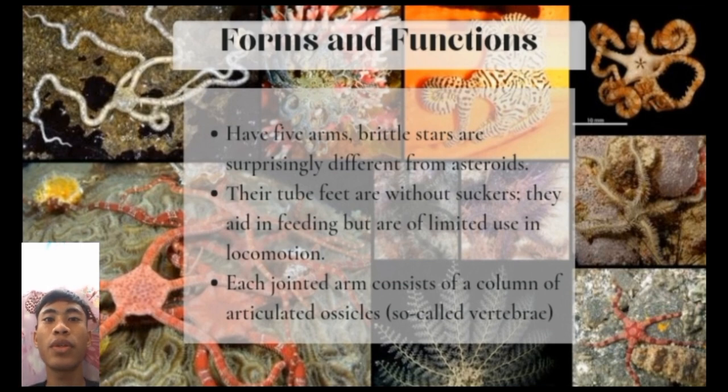Brittle stars have a water vascular system. They twist and bend their long arms to move. This means that they can move much more quickly than sea stars, especially when trying to escape a predator.